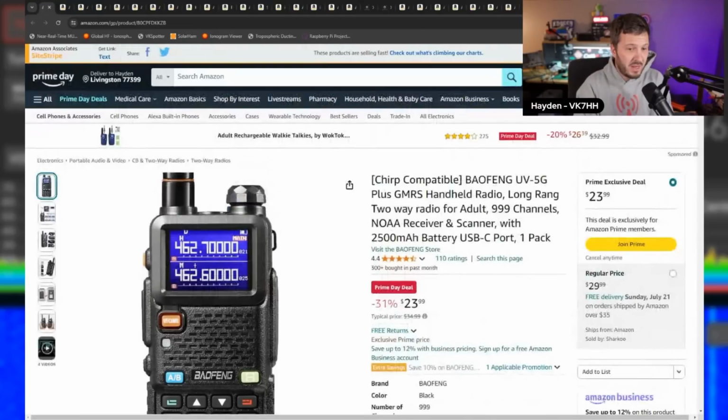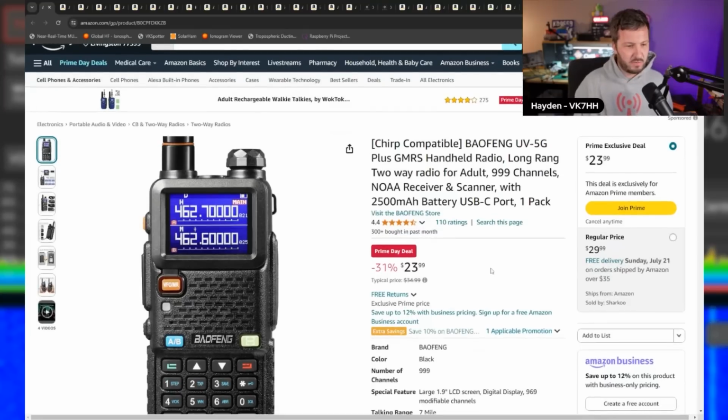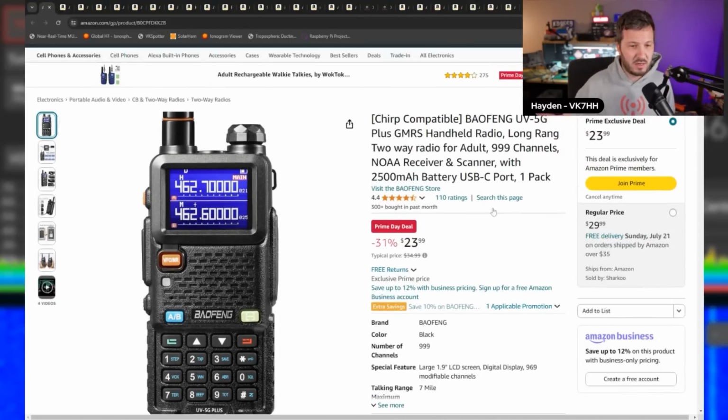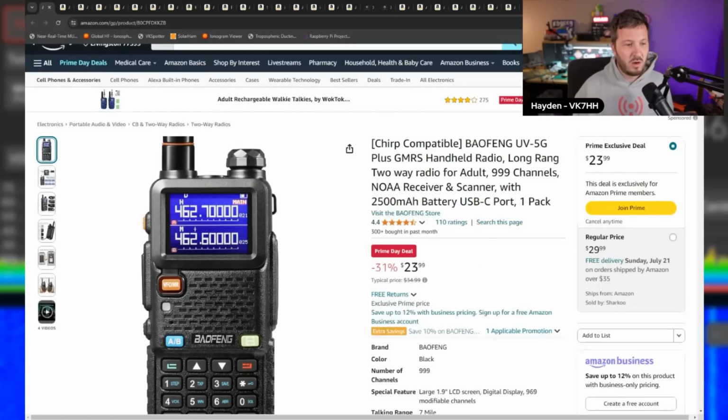Moving on to the Baofeng UV-5G Plus. This is the GMRS radio. Also, again, another radio that I've done a review on. This one is $24, down from its normal $35. GMRS, nice screen on this. It had a pretty good feel in the hand, a lot bigger than some of the other Baofeng radios, but for $24 to get on GMRS, this is the way to go.